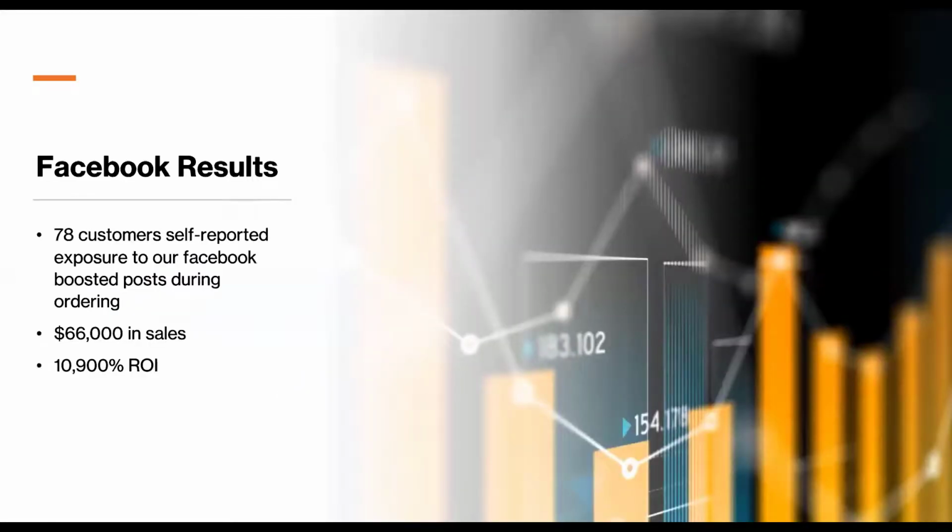So Facebook was a resounding success. We had 78 customers self-report exposure to our boosted posts during their ordering, which resulted in $66,000 in sales and a return on investment of 10,900%. Again, I will say the very end of this advertising implementation did butt up to the beginning of COVID-19, but we were already seeing significant success prior to the COVID-19 outbreak. So we think it might have affected it a little bit, but ultimately we think we would have had the same or similar results in a time period that did not have the pandemic.